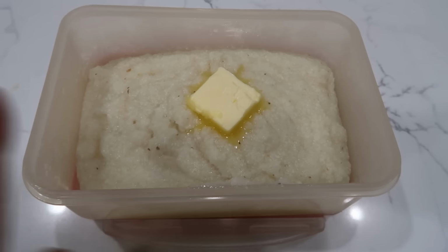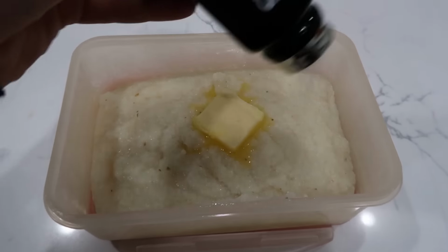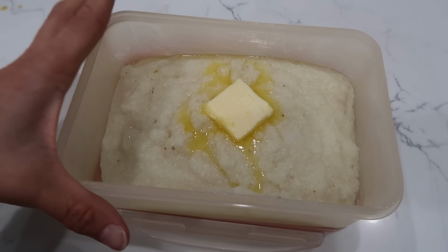The remaining grits, I have 2 more servings here. I'm adding butter and salt. So I'm doing a more savory grit here. I'm just seasoning the grits themselves. So stir this all around and stick it in the fridge.